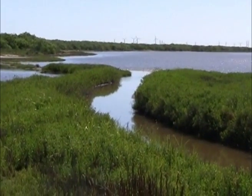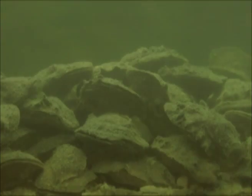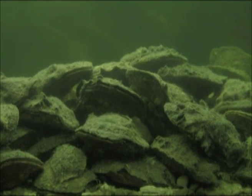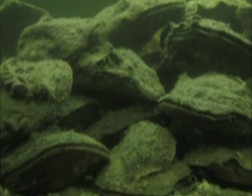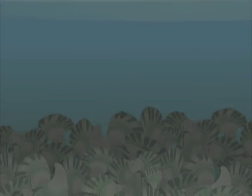Oysters are important ecological and economic resources and provide many ecosystem services. Eastern oysters, Crassostrea virginica, form extensive reefs, providing habitat for fish and other organisms. Young oysters depend upon the hard shell substrate provided by the reefs for attachment and growth. As filter feeders, oysters help to clean bay waters. And of course, oysters support a valued commercial fishery.